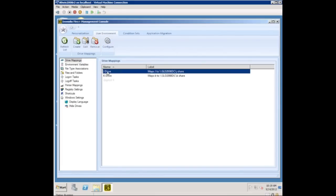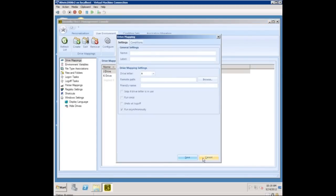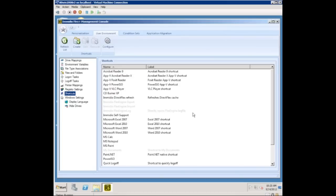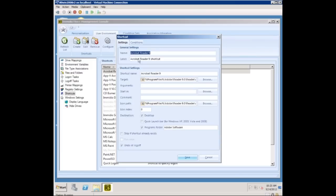So you saw that the user had 2 network drives mapped. I'm not going to go through all these properties because it's way too much, but this makes sense for a lot of people anyway. It's just a really easy way to centrally manage the drive mappings for a network. Same goes for environment variables that we can set for the users, and which you can then later on reuse within the solution itself, of course. So one of the things that is really a big step for us is that we have the capability now to manage shortcuts. So let me just open this Acrobat Reader shortcut. And you have the capability to put it on the desktop, in the quick launch bar, programs folder. Nice. Some advanced stuff, undo it, log off.